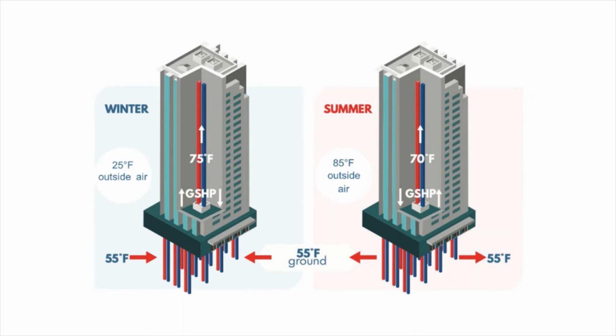Geothermal heat pumps boost this 50 degrees from the ground to a normal indoor temperature of about 70 degrees. In the summertime, indoor heat is removed from the building where it's rejected to the ground, keeping the indoor temperatures cool.